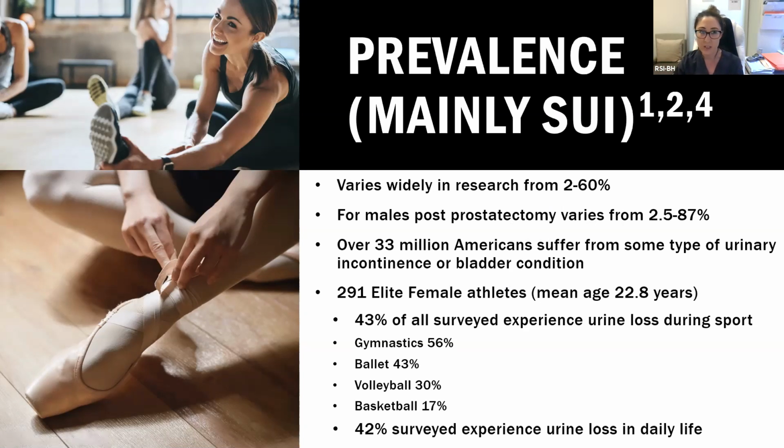And we often think of this as an older problem, after menopause, after pregnancy. But this was a really interesting survey they did on 291 elite female athletes. And look at this age, the mean age is 22.8 years. 43% of them surveyed experienced urine loss during sports, gymnasts being the highest. You can see ballet is 43%, volleyball 30%, basketball 17%, and 42% surveyed experienced urine loss in daily life.